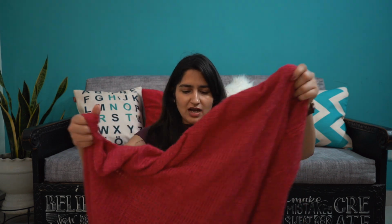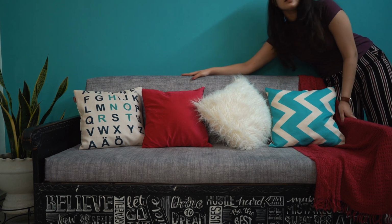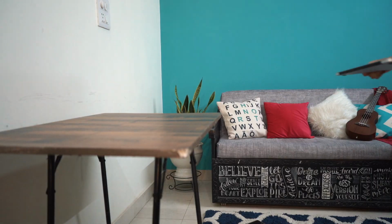I also ordered a nice yellow colored throw for this sofa, because I really like the combination of yellow and teal and blue. But I really can't find it right now. So I am going to do this jugaad, and this is a woolen scarf that I have. So I'm going to use this as a throw for now. Alright, I think that does look good.